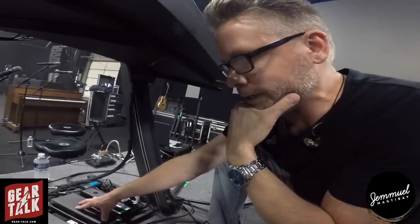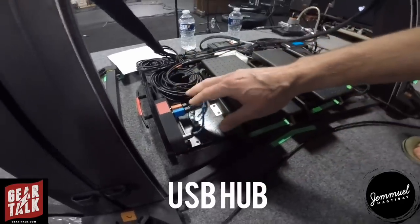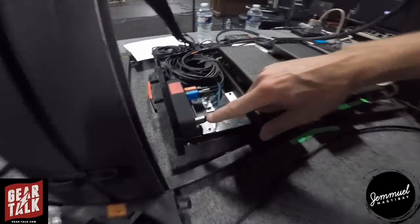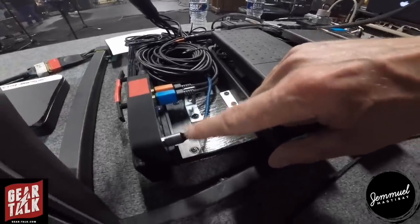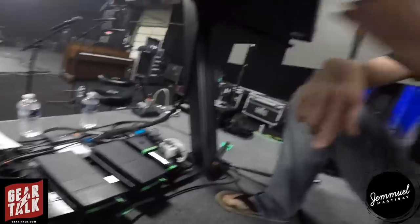Everything else, I've got a USB hub that my controllers are plugged into and my iPad, so it can get power from that and also connects directly to the computer through my snake.